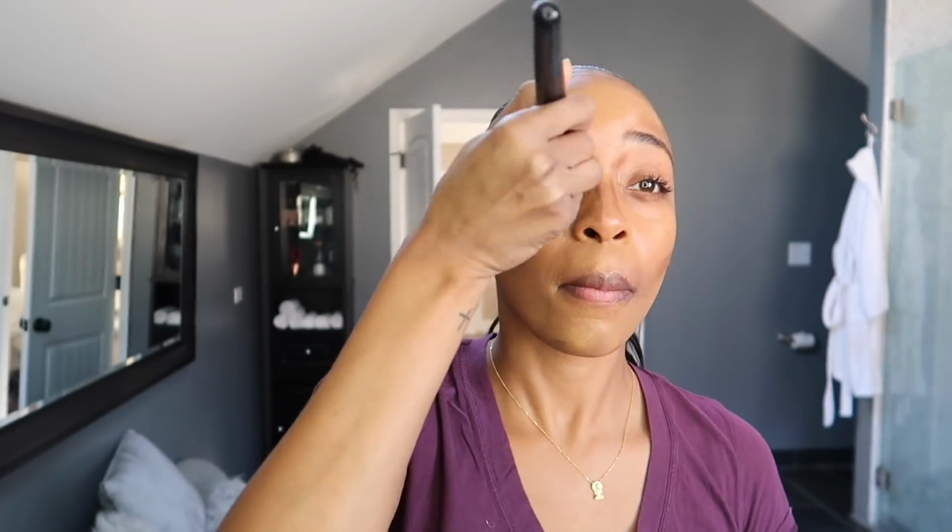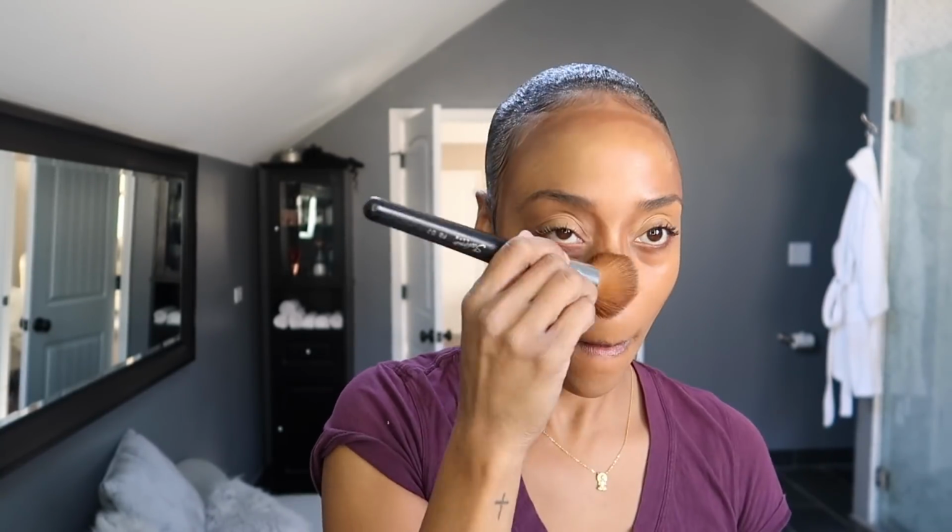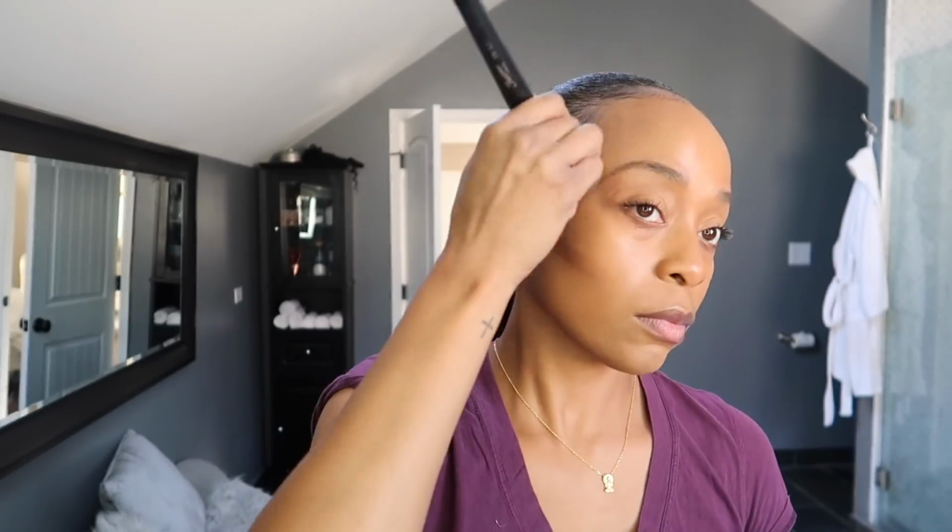So we're going to zoom through this part, but while we're doing our makeup, let's talk a quick bit about maintaining this ponytail. With all of the harsh gel that I used, I know that I'm going to need to wash my hair after I wear this style. I can't go from wearing this style to anything else really. That said, I'm probably going to wear it for a week.